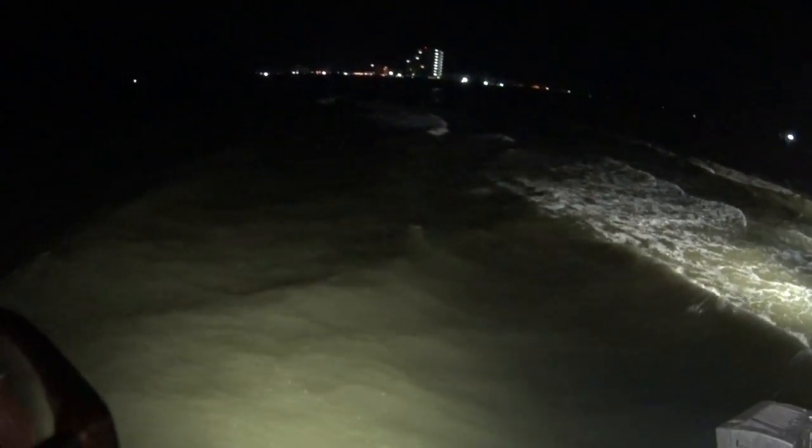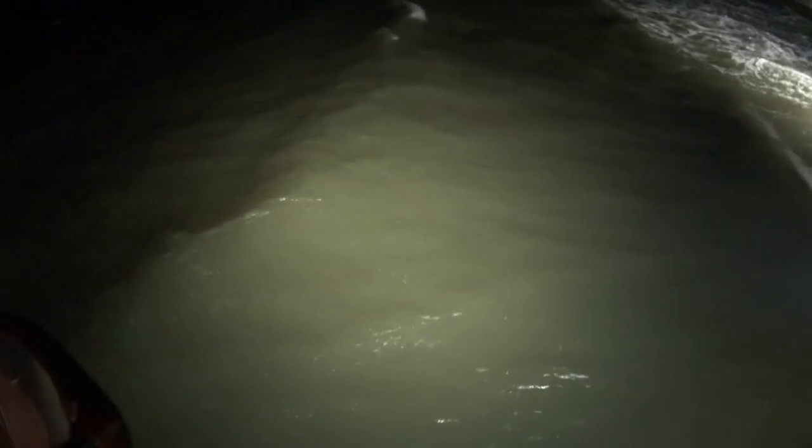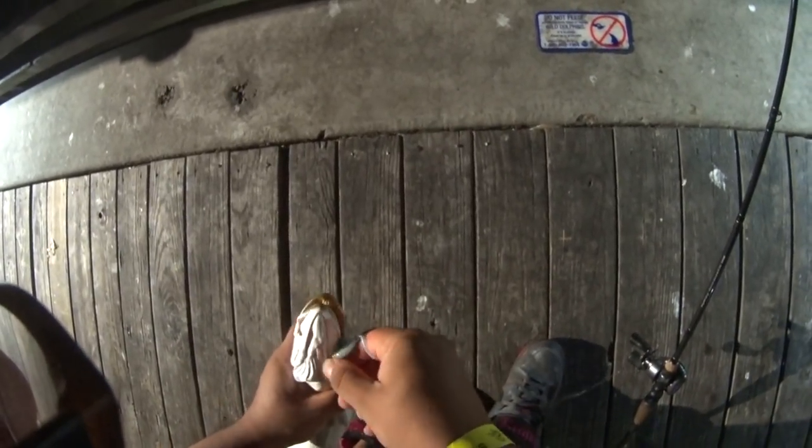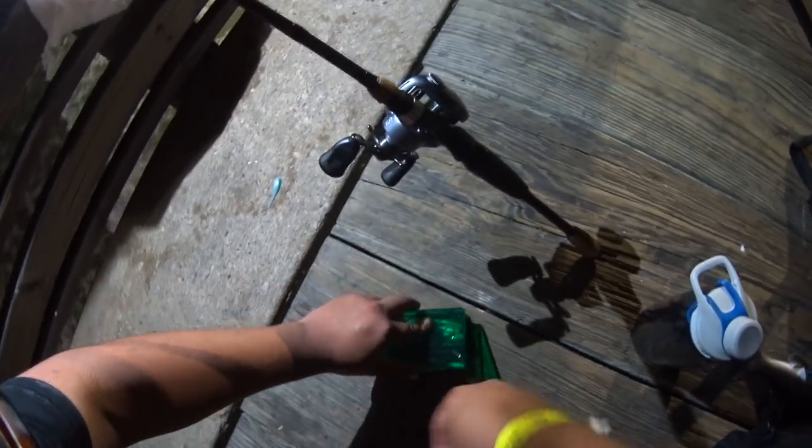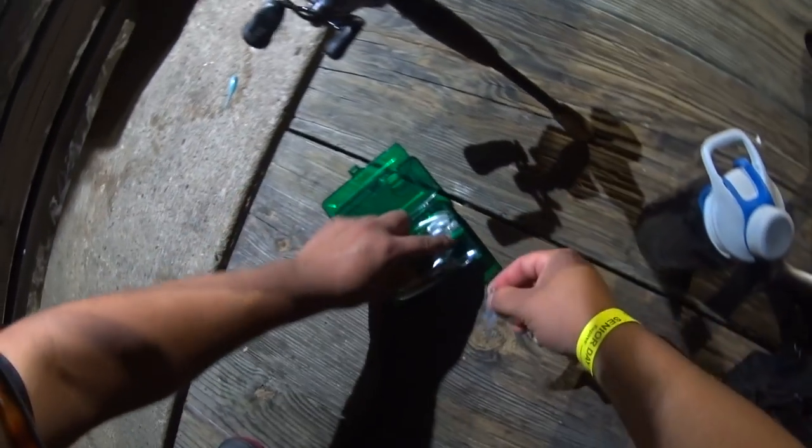Let's get to it. So I'm actually using small, soft, freshwater soft plastics. I haven't had much luck with the whole mirror lures and your traditional trout lures. So here I decided to change it up a bit. I got no hits on the small ones, so I decided to upsize my lure.